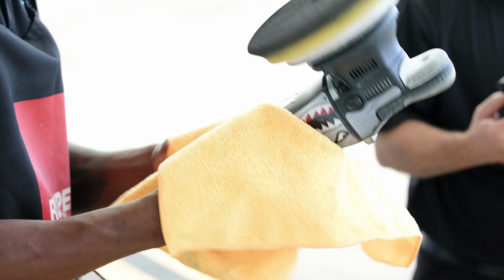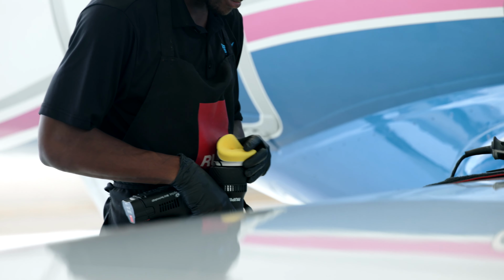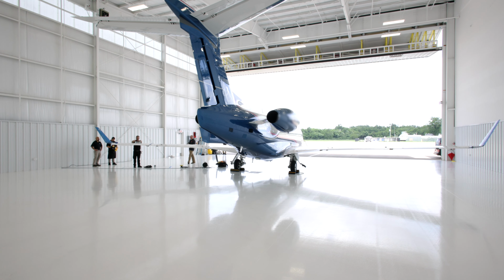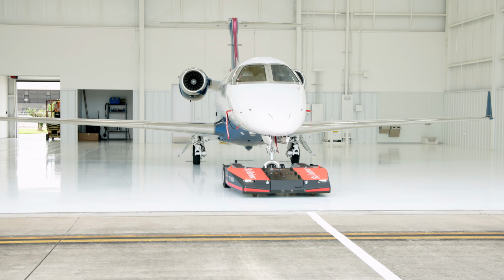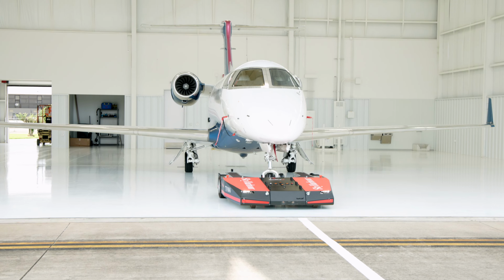So our focus today is doing a paint enhancement. There's various different spots throughout the aircraft that we've noticed some haziness and whatnot, and we wanted to make sure we take care of that, bring the paint back to life and its nice glossy sheen that it should have.